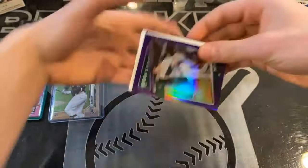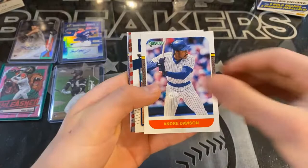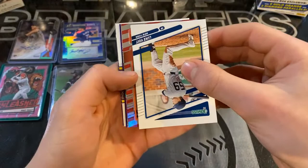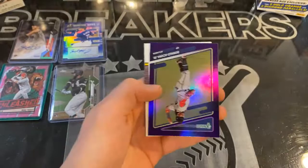Purple Hollow, Matt Chapman. Brady Singer for the Royals. Nolan Arenado. Followed by Josh Hader for the Brewers. Andre Dawson. Luke Voit. Followed by a Red Stripe parallel. Number 2021, Kevin Gausman for the San Francisco Giants. He pitched well on opening day. Followed by another nice Alec Bohm card. This box, the rookie's Alec Bohm, third Bohm of the box.